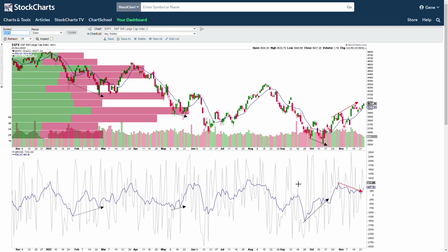This is the breadth chart, the 80 lines. And you can see we have turned down a little bit, but our moving average that we use has turned up following price up. So that's a good sign.